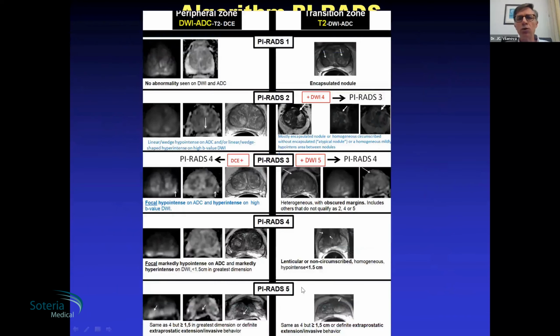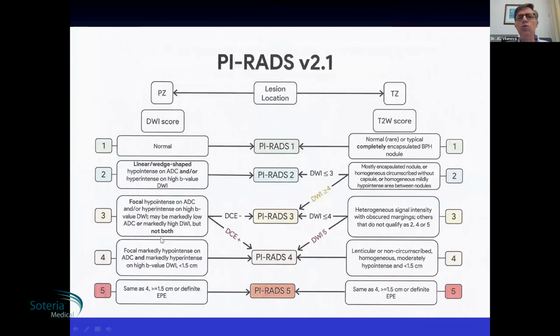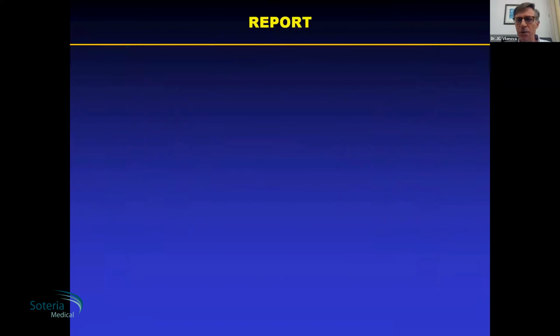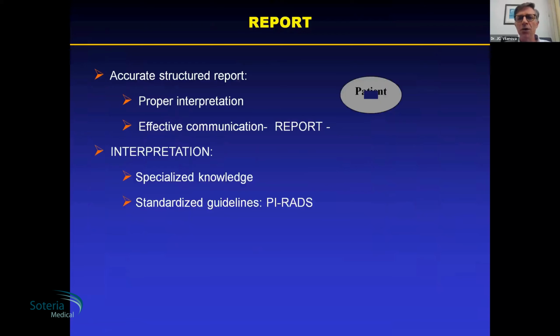So, it is very important to provide where the lesion is, detect it with the proper sequence, and know the criteria. This is the algorithm that one should have on the desktop whenever we are reading the prostate MRI. And the final step: we can read very well, but if we do not provide proper information, our communication is not going to be effective, and the patient is not going to be managed well. And most important, it is not going to provide a target biopsy in the specific location.